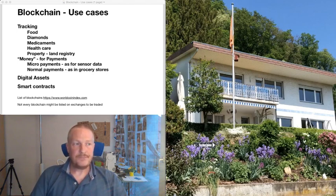Another interesting use case is medicaments. We have in Switzerland actually a startup. They created a blockchain technology around tracking certain states of, let's say, temperature, humidity, and maybe 2 or 3 other things during the transportation chain of a medicament. Because certain medicaments have to be in a certain level of humidity or temperature. So when the temperature is too high or the humidity is too high, there will be a red alert and the medicament cannot be used anymore. So that's another interesting use case.